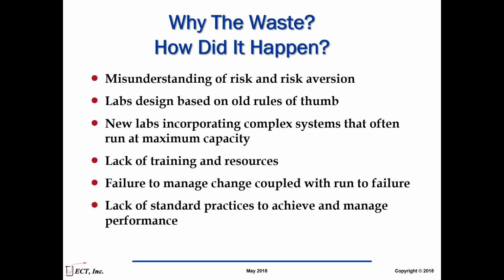Failure to manage change, coupled with run to failure. Again, a specific example I know of and see often: you have a pump and a backup pump, and you run them both. When one of them breaks, there's still a pump running, and you fix the pump that broke. You don't manage in terms of energy by turning one on and off. You just keep them both on, running in hand, and that way you don't get calls at 2 in the morning, and frankly, nobody wants a call at 2 in the morning. However, with better systems, there are better ways to do that.